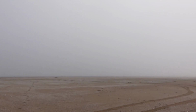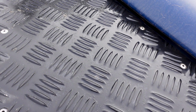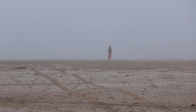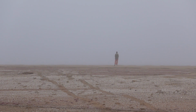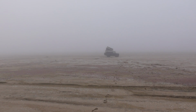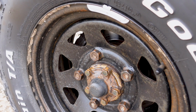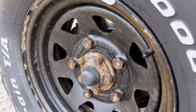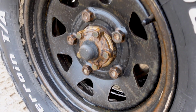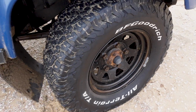This is how it is normally in the mornings. Super foggy, everything wet. And not so appealing, actually. Then the sun comes out and it gets really nice, but in the mornings it's just awful. And this weather is destroying our car. We will need to treat that and paint them again. But yeah.